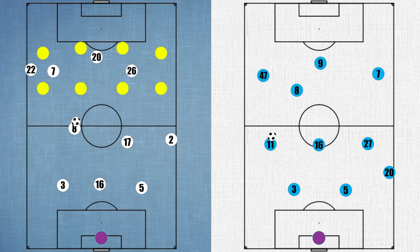This meant Sterling would come infield much earlier and would spend more time looking to receive with his back to goal, rather than running at his man. He would at times look to make the run from out to in into this space, looking to receive the chip ball over the back line.